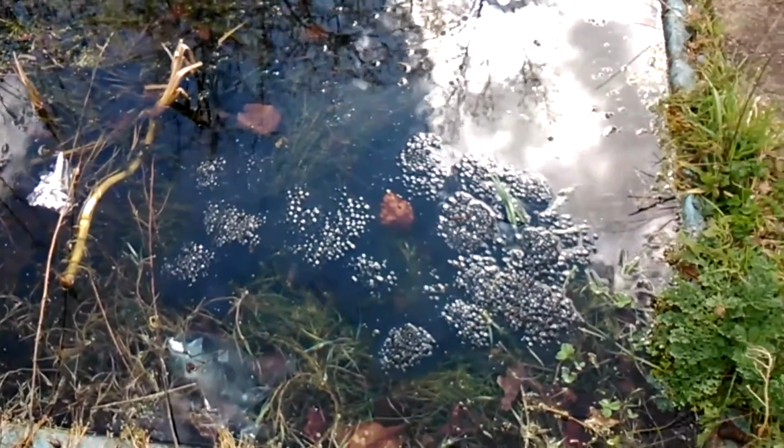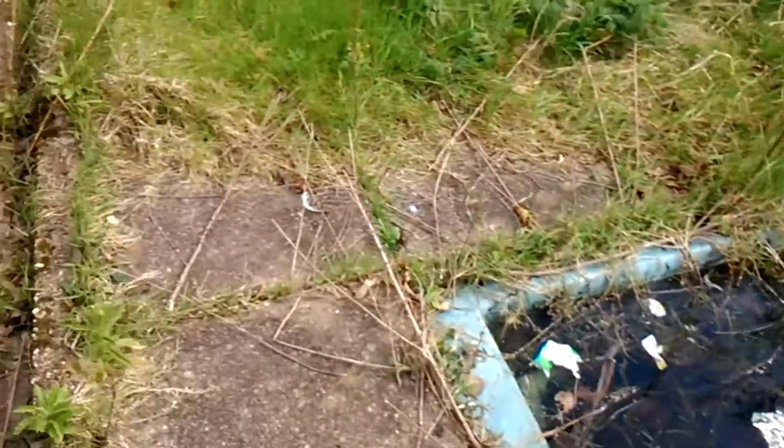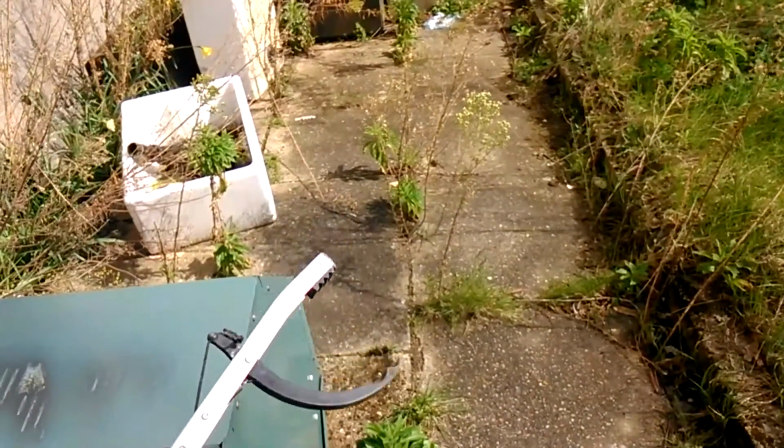Now you can see, as well as frog spawn, there is quite a bit of rubbish in this pond, so I'm going to go straight over and grab my litter picker and start picking out some of this rubbish and try and get it into a bit of a better condition.